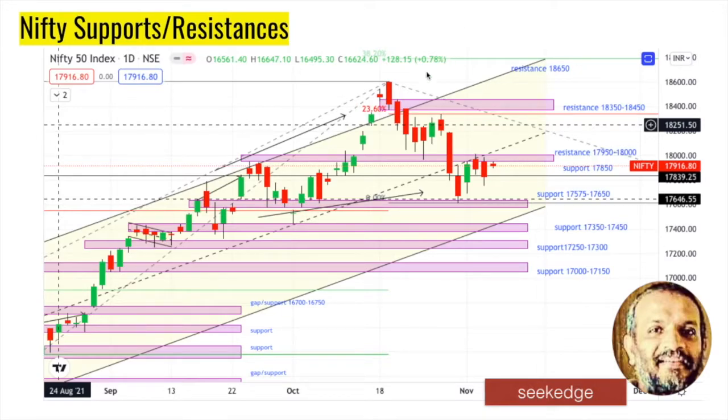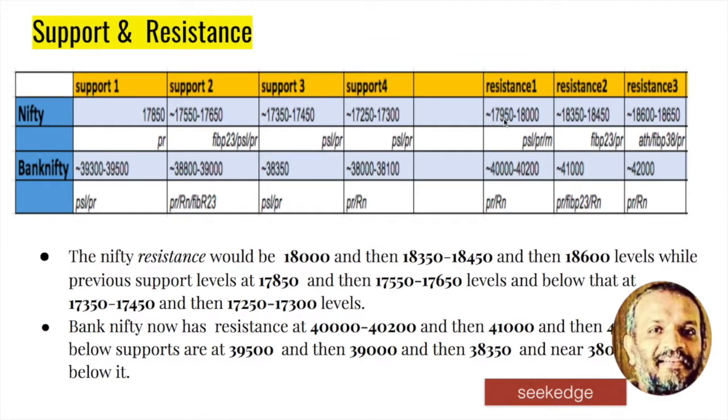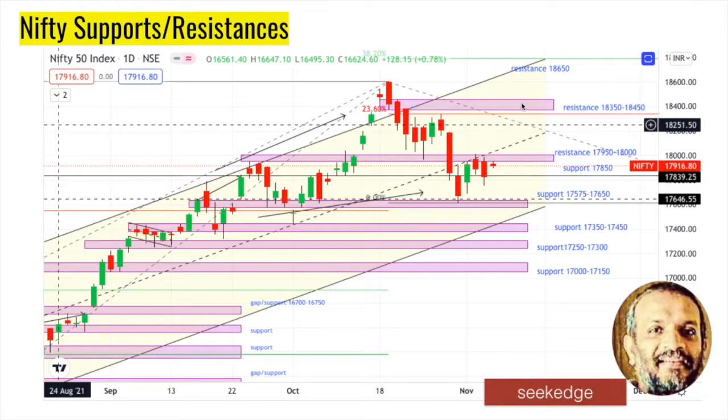Upside, you have the Fibonacci projection that you can see, which is a resistance. The first resistance upside is 17,950 to 18,000. 18,000 is the biggest hurdle at first. Then you have the 18,350 to 18,450 range, and then you have the previous all-time high of 18,600, the 18,650 to 18,600 range. So the current resistances are 18K, then the 18,350 to 18,400 range, and the 18,650 range.